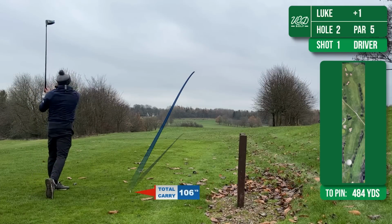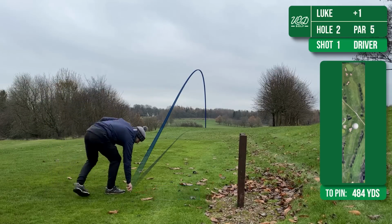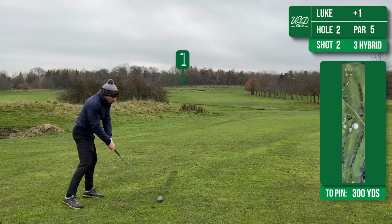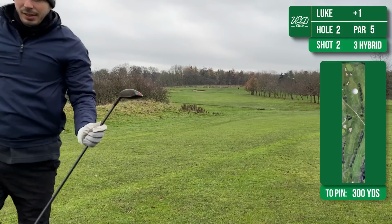The second then is the first par 5. Hitting driver here just down to sort of a halfway ditch up near the bunker on the left. This has gone quite well. Not really full swinging at that. That's left me 300 yards in. So just hitting 3 hybrid up to the next section of the fairway, and then looking to give myself a shot onto the green. So everything's gone to plan so far.